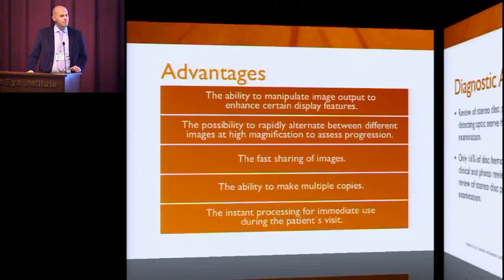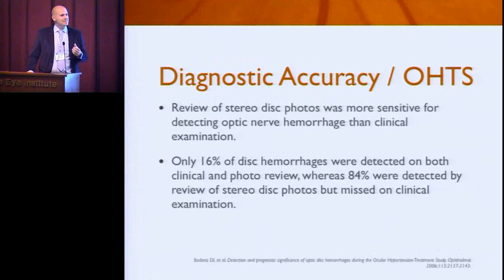As I told you before, photographs may improve the clinical examination because they provide stereoscopic images that can be observed during extended periods of time, allowing for the discrimination of more subtle details. For example, in the OHTS, review of stereo disc photos was more sensitive for detecting optic nerve hemorrhages than clinical examination. If we look at the second point, only 16% of these hemorrhages were detected on both clinical and photo evaluation in this study, whereas 84% were detected on review of stereo disc photos but missed on clinical examination.